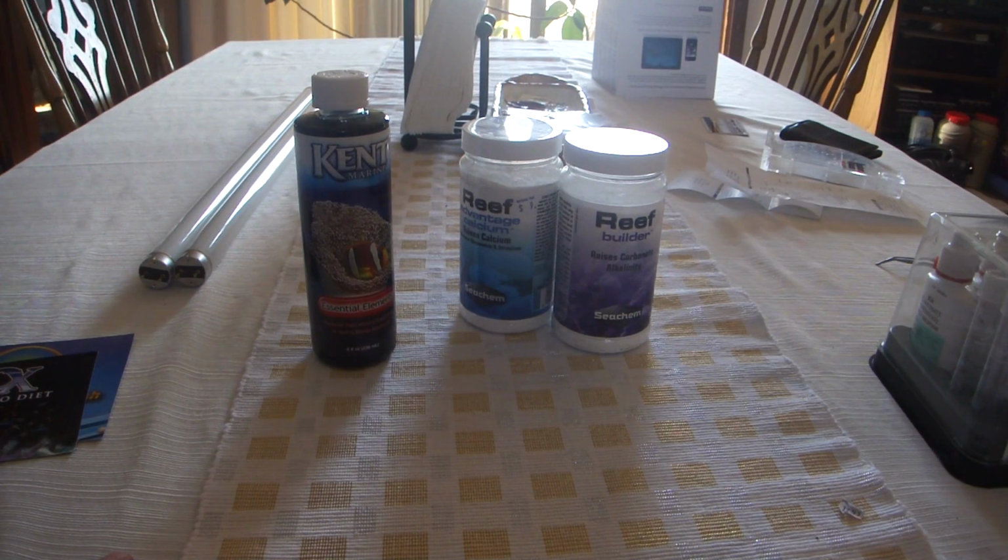So yeah, that's what I put in my system. The only thing I didn't show is mysis shrimp because I didn't want it to melt. So that's what I dose and feed my system with.